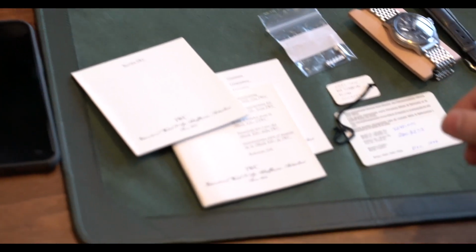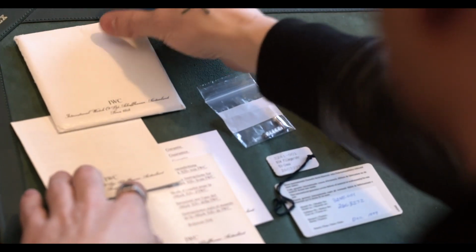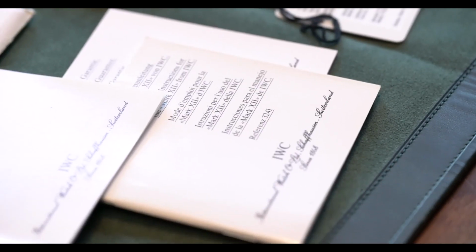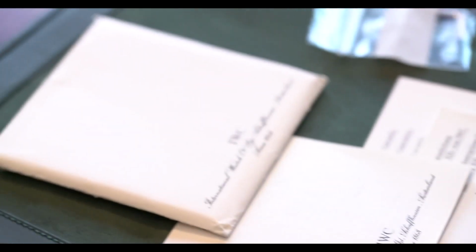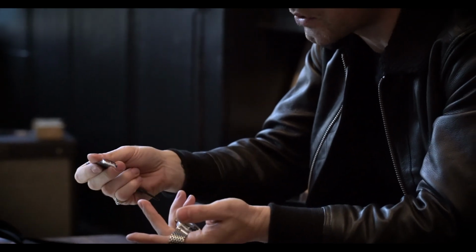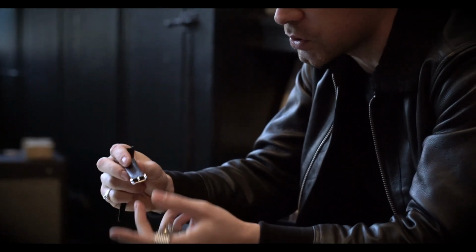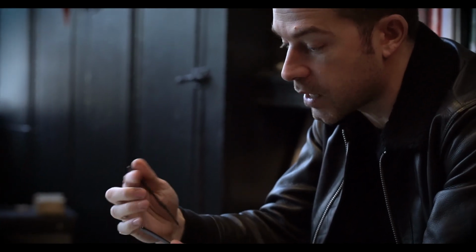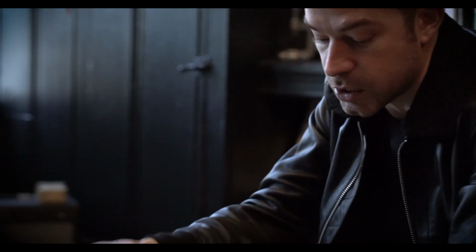The other thing is the watch was offered on both the mesh bracelet like this and or a strap. So at the time of purchase in '93, '94, '95, you could have gotten this watch on a leather strap and or the mesh bracelet. They offered it as an option. This one actually has both. We've got the original IWC padded leather strap, which is really cool, and it's still in wonderful condition. It also has an IWC buckle, which is a nice little addition.